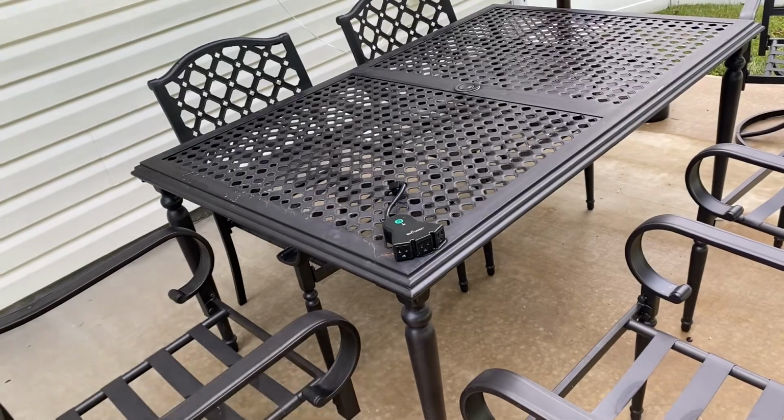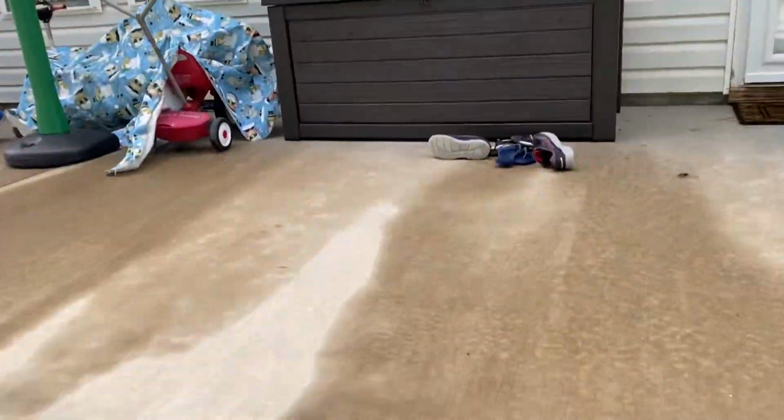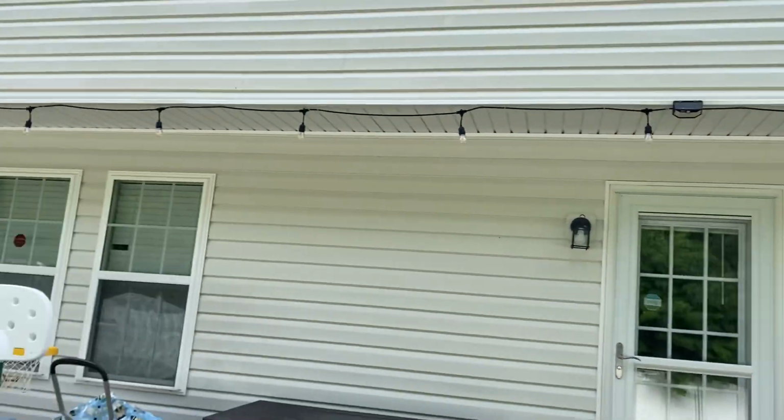I do need to make sure I plug this back up before I go. So let me plug this up real quick. Give me a second. All right, so yeah, I had to plug that back up real quick, but other than that, this side looks good, back side looks great. Let's walk around back to the front real quick, see what the front looks like.